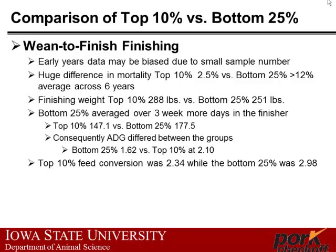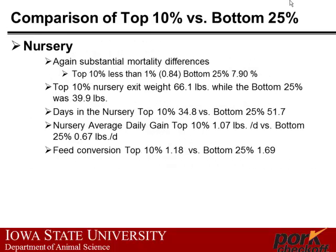The top 10%, 147.1 versus bottom 25 at 177.5 days. Consequently, the average daily gain between the groups differed, 1.62 versus 2.1. Like the conventional finishing, top 10 feed conversion was 2.34, while the bottom 25% was 2.98.